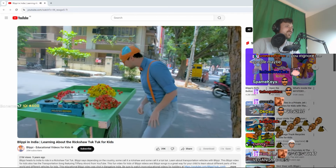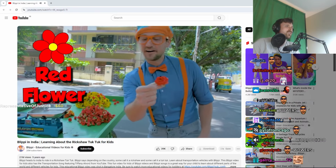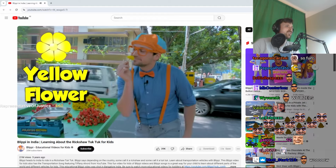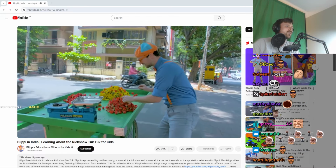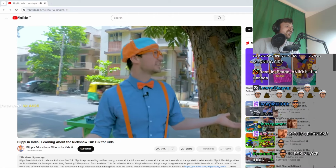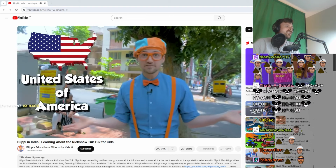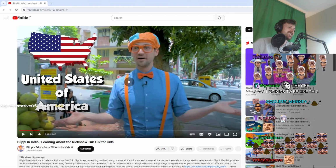Oh, look! Flowers! We have a red flower and a yellow flower. They smell so great. We'll put that back right there. I love being in India because everything is so different from the location that I live in, United States of America. I'm just like, what is this?